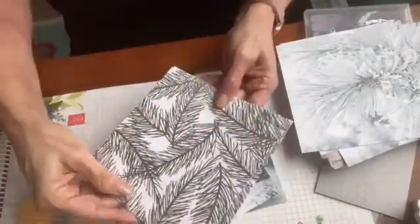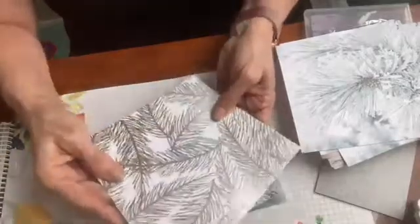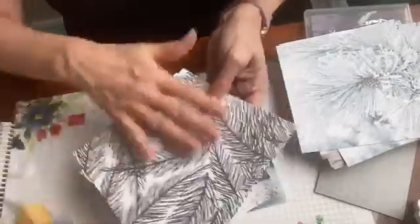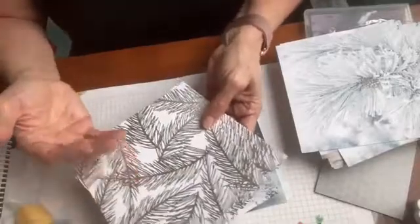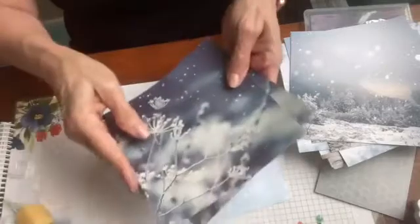And then on the other side, you have these branches, which honestly, silver palm branches is almost what that reminds me of. I know they're actually probably pine branches, but they kind of remind me a little bit of a palm branch too. And then we are getting close to the end of our patterns. You can see why I love this paper.